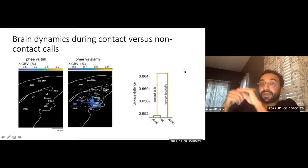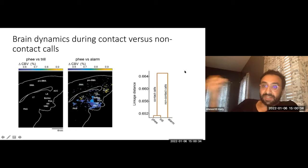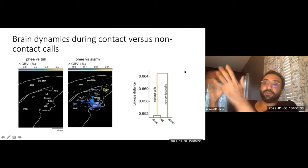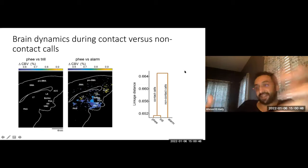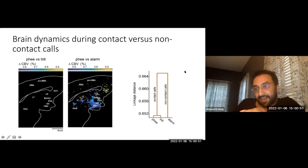The contact calls that our marmosets produced are fee and trill, and the non-contact call is something called the alarm call, which is usually their emergency signal. Of course, this is what we got; we didn't get trill and fee in equal measure, because you let the animal produce vocalizations naturally. So this is the data that we had to play with.